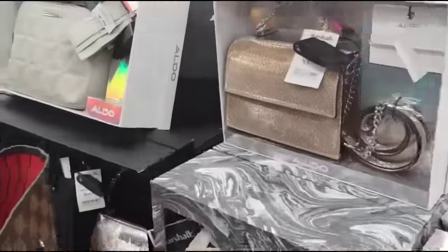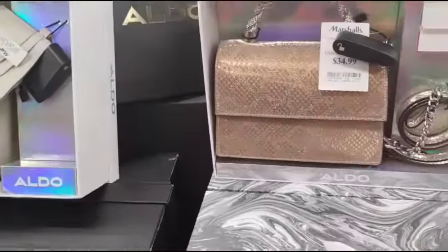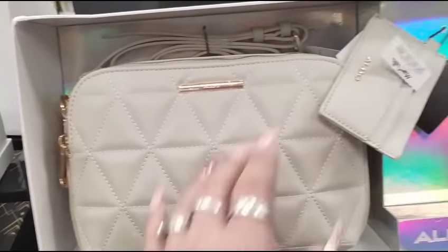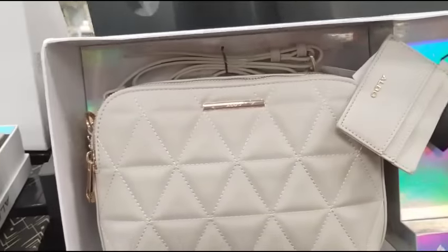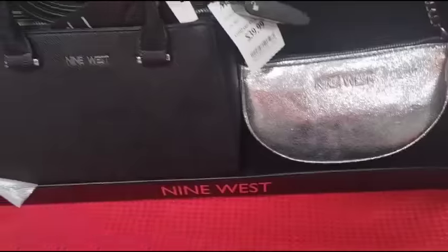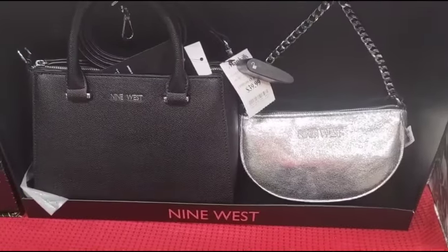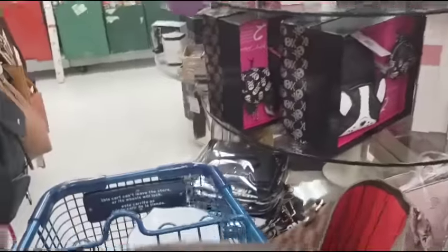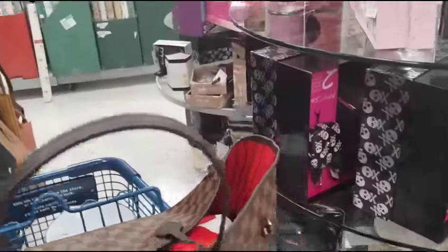All right, they also have this cute set by Aldo. $34.99. More Aldo. It's going to be $34.99. And then look, they have Nine West. You get two for $39.99. A nighttime one, a day one. I do like that. It's a nice contrast. All right. Let's keep going.